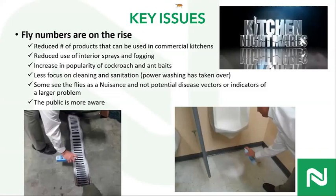So when you have ant baits and cockroach baits placed in specific spots, you no longer have pesticides being used more broadly or spot applications inside the interior that may also kill flies or small flies. And so there's less focus on cleaning and sanitation. So power washing has become the thing that most commercial facilities use as their method of cleaning. Does it clean all that well? Not really. It just kind of pushes things around into areas where they won't be seen anymore a lot of times.